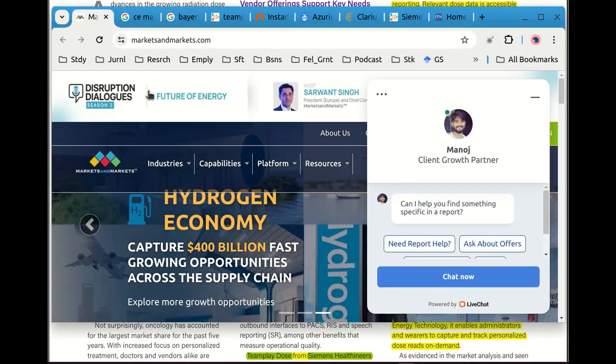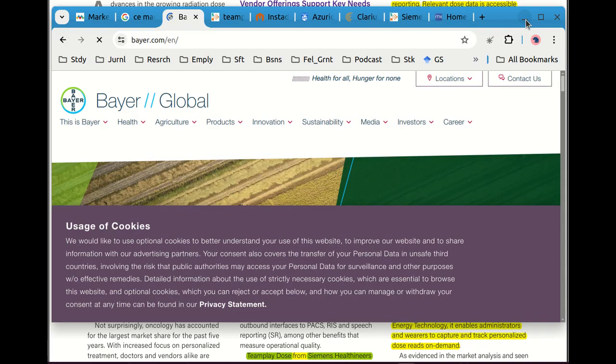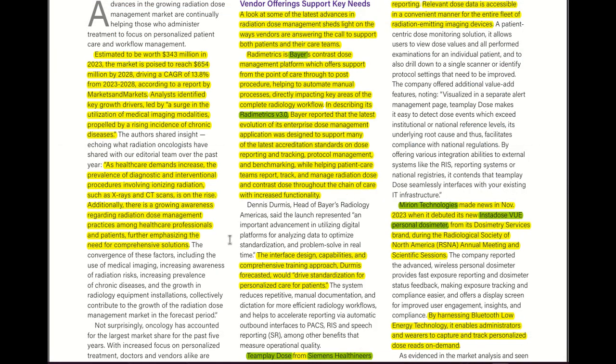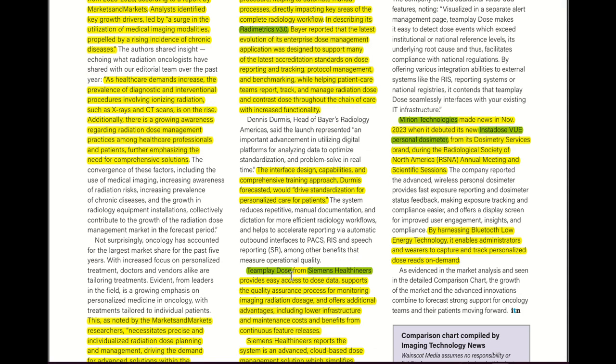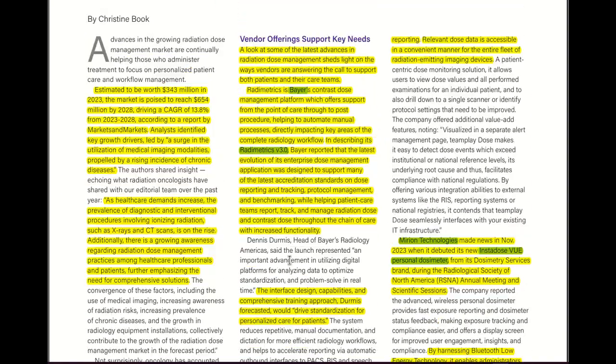Similarly, this is the website of the company. Maybe not that important here. For example, TeamPlay Dose from Siemens Healthineers provides easy access to dose data, supports the quality assurance process for monitoring imaging radiation dosage, and offers additional advantages including lower infrastructure and maintenance cost and the benefit of continuous feature release. So this is also a software.